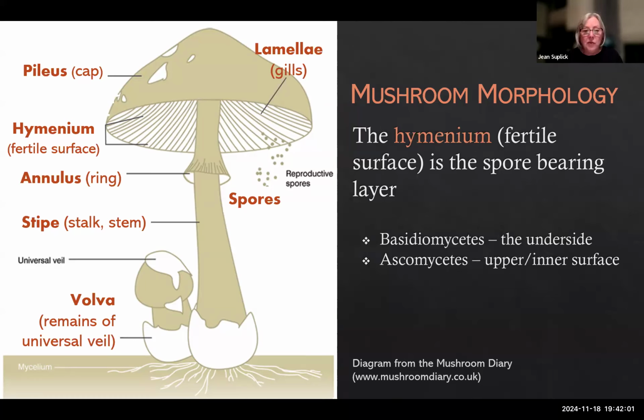Now on boletes and polypores, they have the pores and the tubes. They actually have tubes. So if you cross section the cap, you will actually see some of the tubes. So that's always a fun thing to do and to take photographs of.